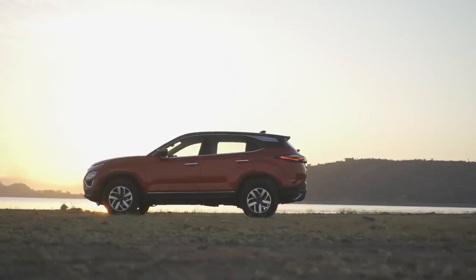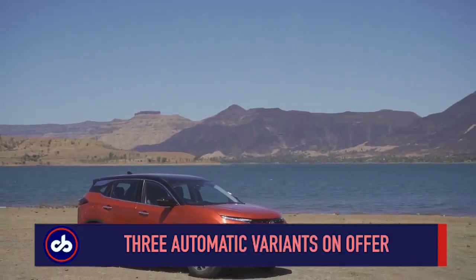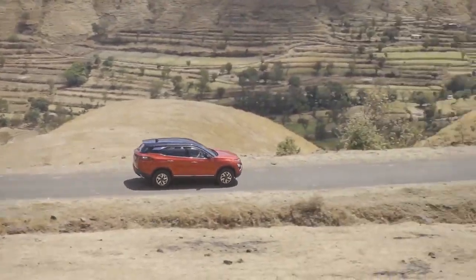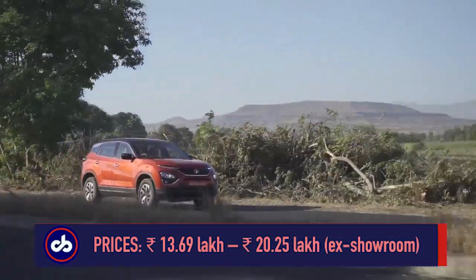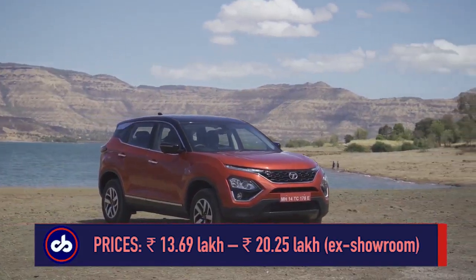The Tata Harrier Automatic is available in 3 variants, XMA, XZA and the range-topping XZA Plus. Prices for the Harrier start at 13,69,000 rupees for the manual and 16,25,000 rupees for the automatic, topping out at 20,25,000 rupees.